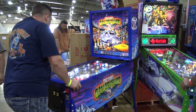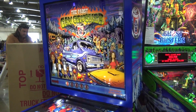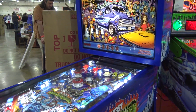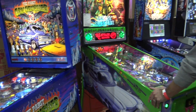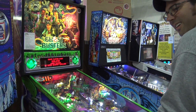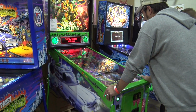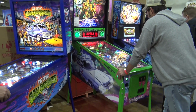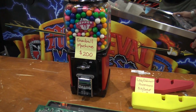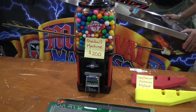Bunch of newer games here. Half Blue Ribbon has its own game currently now. Awesome Ghostbusters game, Aerosmith and Star Wars all right in a row. They even have some gumball machines here. I used to own this one. Apparently I sold it way too low, 200 bucks. I think I sold mine for maybe 100.